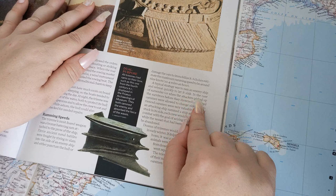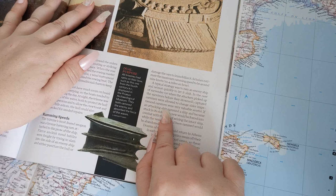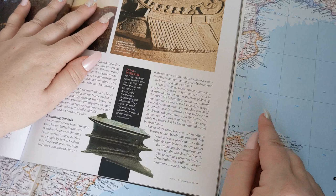In the case of surrender, or when the attackers picked up the survivors before they drowned, captured oarsmen were allowed to change sides. Experienced oarsmen were very valuable assets. If an attacking ship rammed a ship and became stuck in its side, each crew would be forced into combat with the goal of seizing the intact ship, while the vessel that had been rammed would be abandoned.